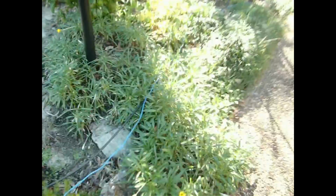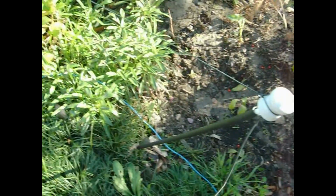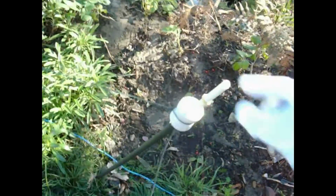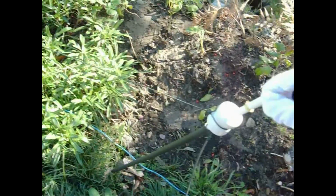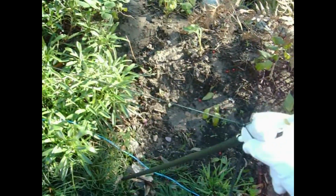Now I'll just go and show you my radial system. Give you a quick walk through the garden. Now what I use for radials is these things here. These are fiberglass rods, and they're used for electric fences, and this is an electric fence insulator.